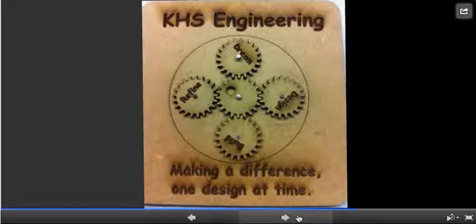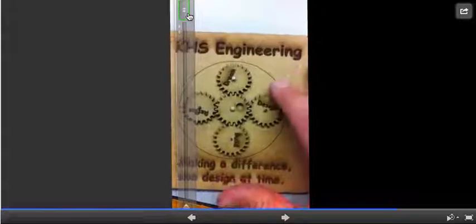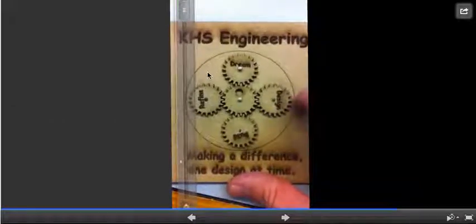So at the end, by the way, I should mention that this was designed, laser burned, and laser cut by a student in Bruce Weinberg's industrial arts class. And it just happens to move also. Pretty cool, huh? They do some pretty neat stuff there.